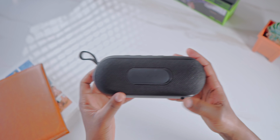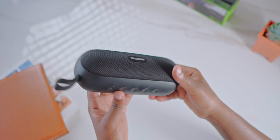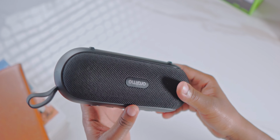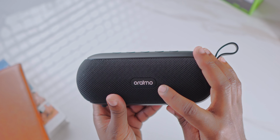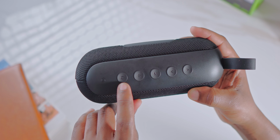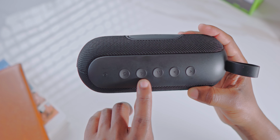Okay, now onto the speaker in itself. Now first, the look and feel of the speaker. I think it looks quite good. The design is kind of minimalist with the rounded corners that they talked about. We can see the logo badge on one side. Up here we have our controls. First, the on-off button. There's a play button here, which I guess should double up as a pause button.